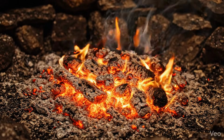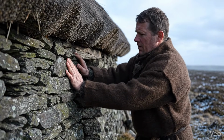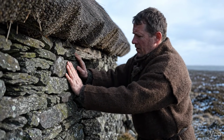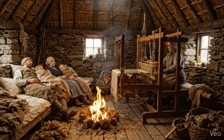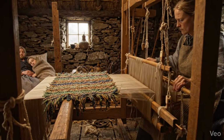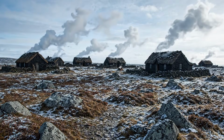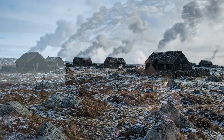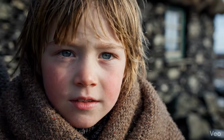The same smoke that heated you also preserved your food and waterproofed your roof. The same walls that sheltered you became fertilizer. The same room where you slept also produced the textiles you'd trade for the things the island couldn't provide. The system worked for centuries. The last permanently inhabited blackhouse was likely occupied into the 1970s. It didn't fail. It was replaced.